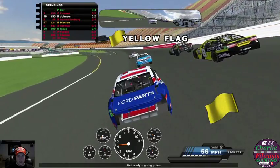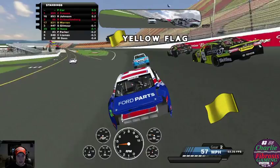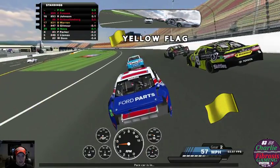The green there. Nice smooth shift. I'll walk in front of you. Go get him. All right, man. Pace cars in. Get ready.